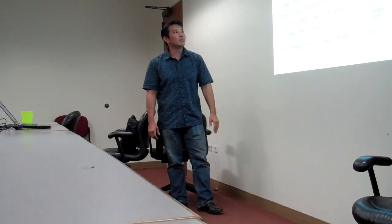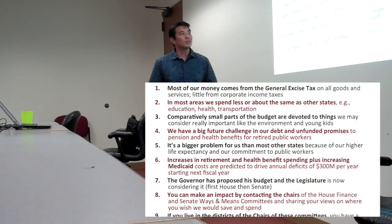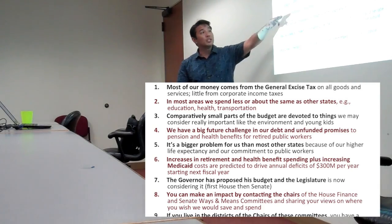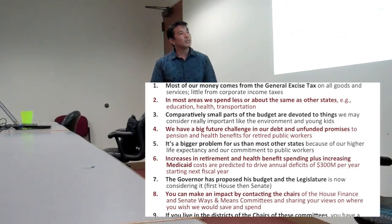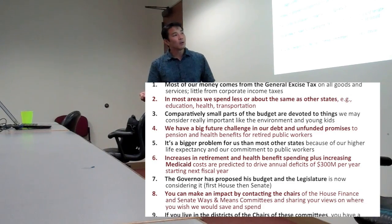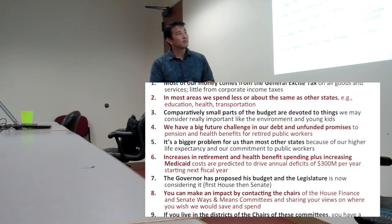We have a huge future challenge coming up in our debt and unfunded promises for pension and health benefits for retired public workers. And the work to solve that begins now. We're actually shouldering a bigger problem in that area than most other states, in part because our life expectancy in Hawaii is longer, and in part because, for good reason, we've made generous commitments to public workers in terms of pension and health benefits when those contracts were negotiated. Those increases in those commitments for retirees, plus increasing costs of medical care, will drive up spending such that the anticipated shortfall every year, starting next year, is going to be more than $300 million, out into the foreseeable future.